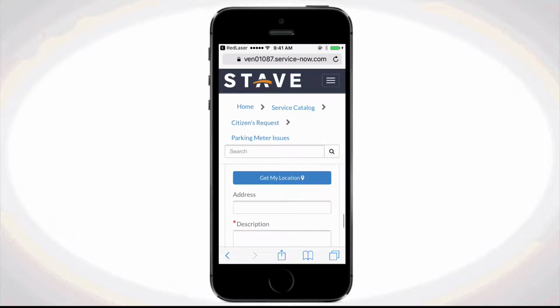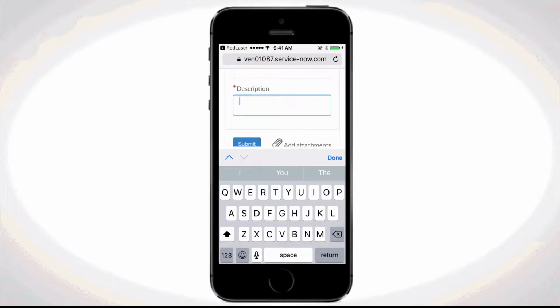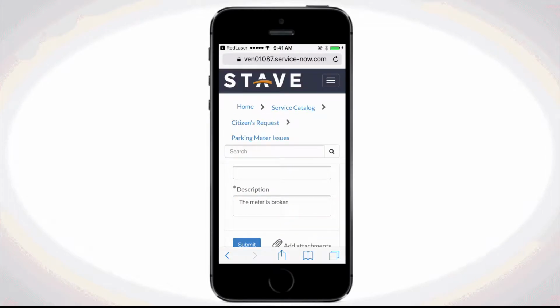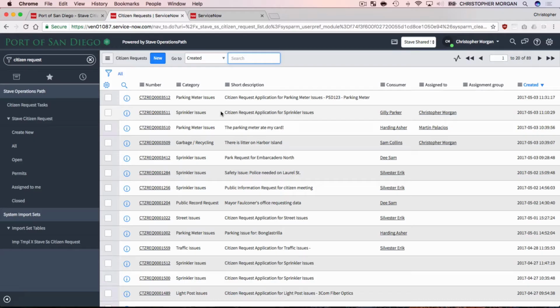The experience will be the same from there. So pick the location, give a description. The meter is broken. I'm logged in as Christopher Morgan here, and just submit. And now that citizen request has been created via the mobile device by scanning a QR code on a physical asset.